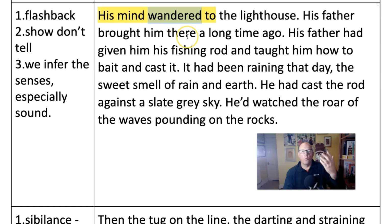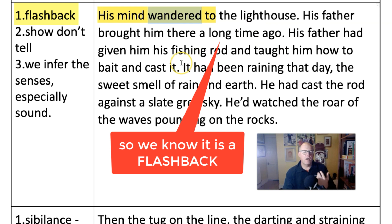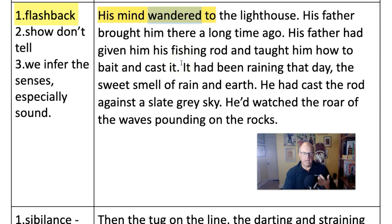His mind wandered to the lighthouse. It's not actually there. His father brought him there a long time ago. His father had given him his fishing rod and taught him how to bait and cast it. So a flashback is a brilliant way to add events to your description, but not turn it into a story. Nothing much is happening while he's on the bus, so it's not a narrative. And the trick is to make the flashback relevant to what you're describing on the bus.